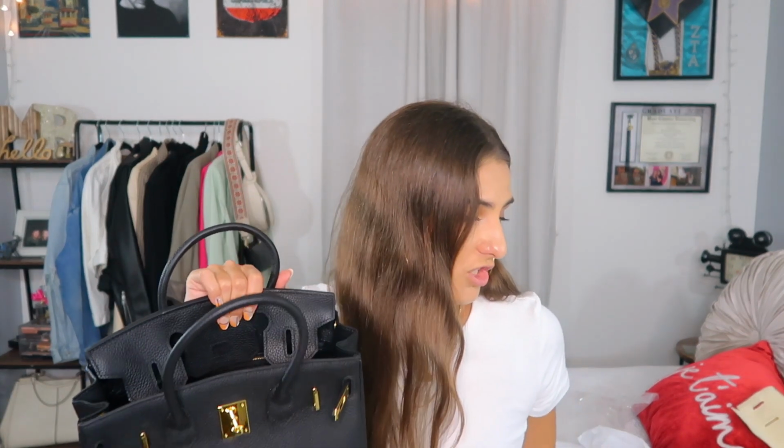They also have the option to get a pink inside instead of a black inside, and I don't think the price actually changes for those. We will have to see how it holds up, so I will do a follow-up review to tell you guys about the pros and cons of the bag, how it holds up, everything it fits, everything like that.